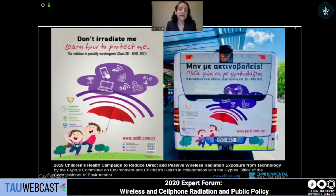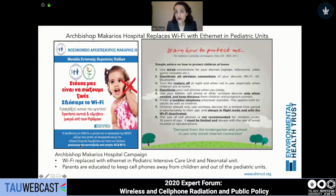This is the public information campaign in Cyprus, and this is the back of a bus, and I'm going to read you the translation: Learn how to protect me, don't irradiate me. And there are videos that you can watch online that we have translated on our YouTube as well, and so has the Cyprus Committee on Environment and Children's Health. They also have rather extensive brochures on how to reduce exposure. In addition, the Archbishop Macarios Hospital has removed the wireless in the pediatric units, and parents are educated to keep phones away from children and out of the pediatric units.